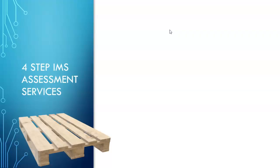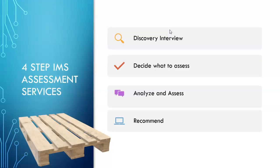So once again, we bring you through 4 steps: a discovery interview, decide what to assess, narrow down all of our options, analyze and perform the actual assessment, and then make the final recommendation.